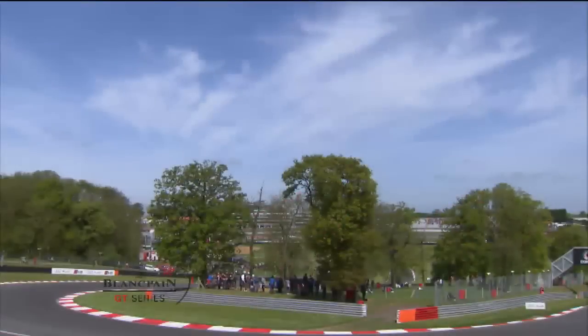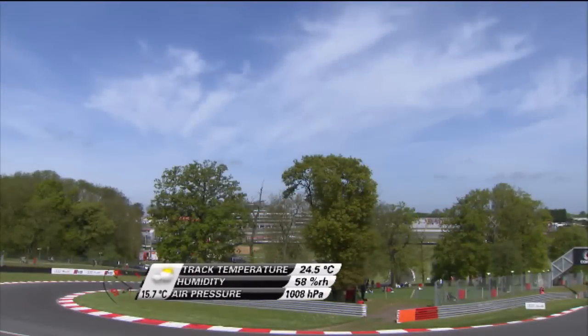Well, enjoy it as your first attempt at Brands Hatch. Yes, my very first one. I only did 10 laps so far, so I need to do some more. Best of luck. Thank you, Robin. Bit of a baptism of fire then for the young Dutchman.